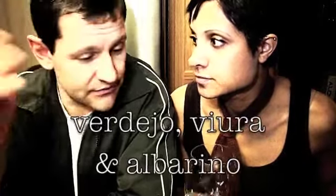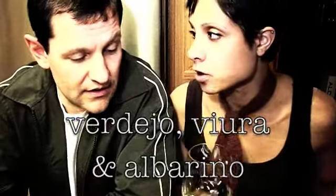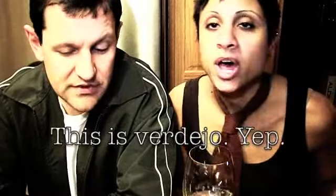And they produce three whites: verdejo, Rueda, and something else. Those are all three different varieties of white grapes, and this one that we're tasting is verdejo. Yep. This particular bottling is called Habis, H-A-B-I-S. However you want to pronounce that. So, we're going to taste it.